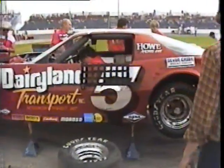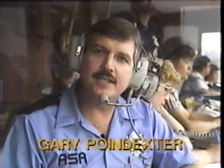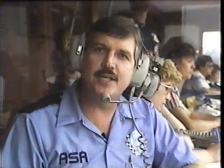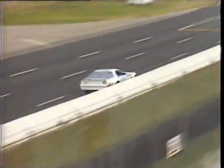With me today, sharing the microphone duties, is announcer Gary Poindexter. Welcome, Gary. You've had a chance to talk to some of the drivers. What are their thoughts? Thanks, Bill. You're right, this new track surface has caused lots of problems for these drivers, especially yesterday during qualifying. Dick Trickle was one of the drivers in qualifying that had lots of problems. The first lap was good for second place starting this afternoon, but the second lap was a disaster. Of course, Dick is the defending champion of the Molson 200.